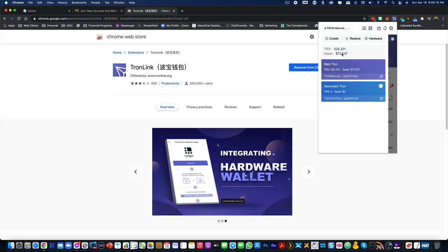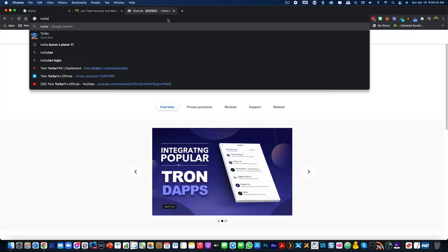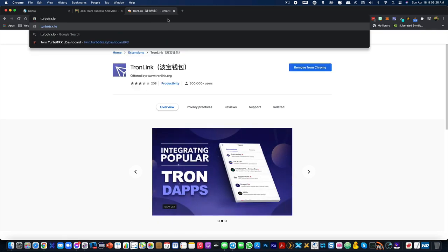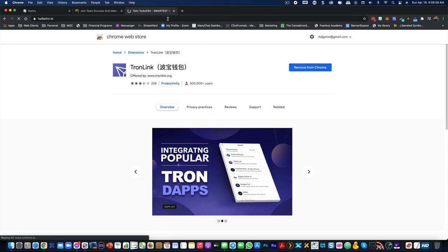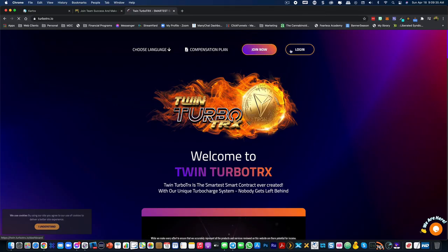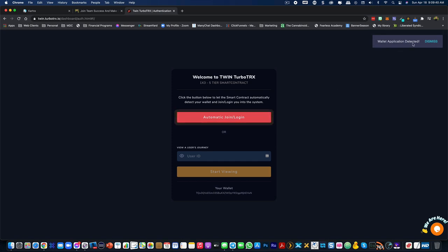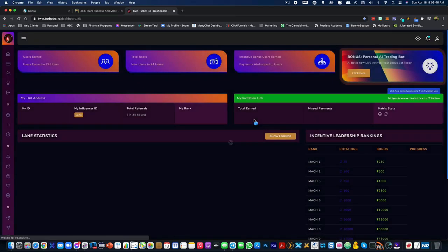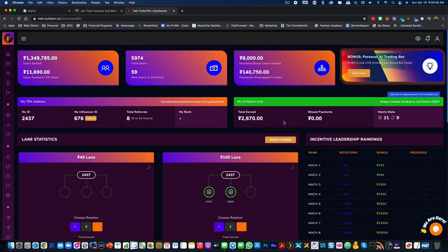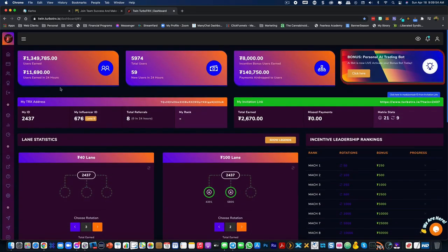So now that you've got this in here, up here in your browser, you're going to come to TurboTRX.io, hit enter, and here you're going to hit login, and you're going to notice that it comes up and says, well, I'm already logged in. Oh, so it says wallet application detected, and I'm going to say automatic login. And once I do that, it logs into my account, gives me all the information. I'm ready to go. Now I can download my products.